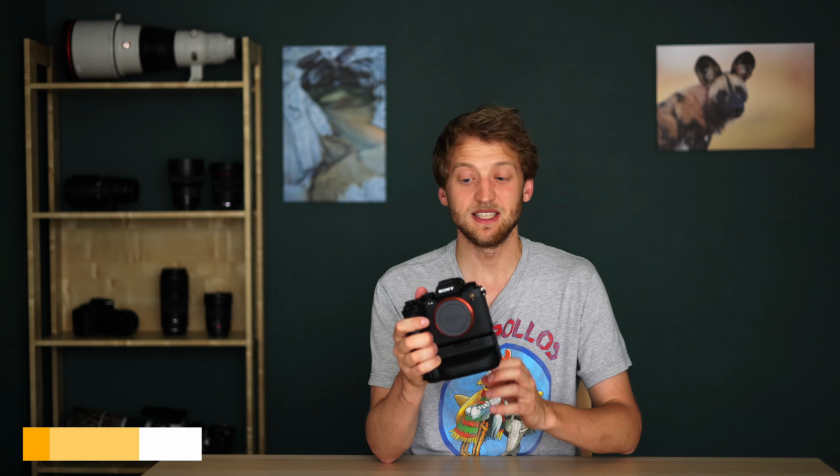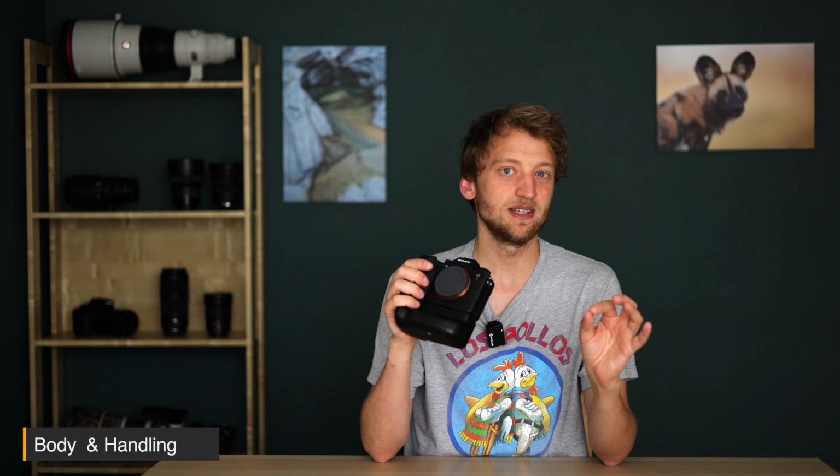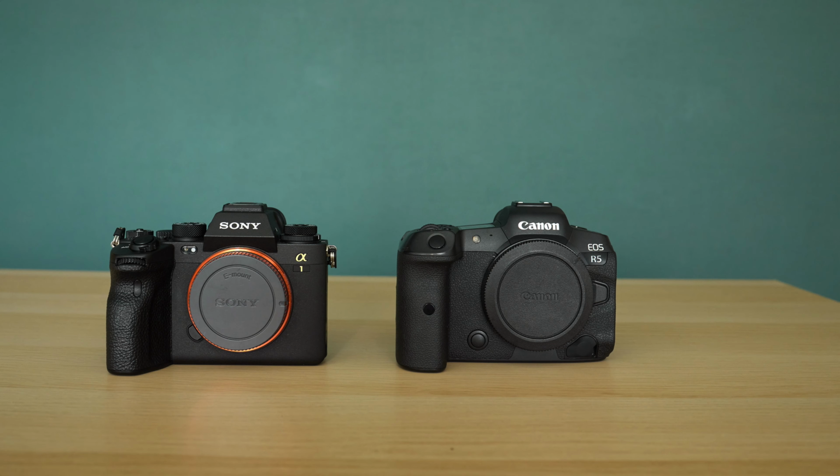Let's start with the body and the handling of the camera, and here I need to say some things that I will point out are just my findings, my impressions. They are of course subjective. I just want to compare them a bit to the other cameras that I'm more used to when taking pictures, namely the Z9 and the Canon R5.